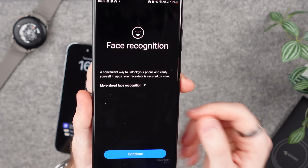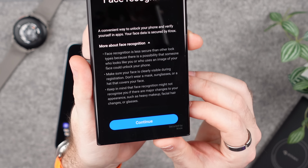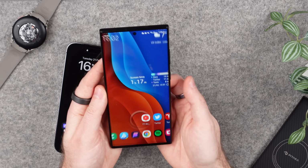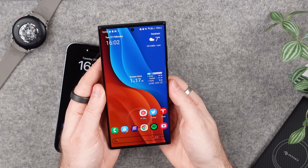You also do get Face Unlock with the S23 Ultra, but as it's not as secure as Face ID, if you see the warnings here, it does say that someone with a similar likeness or maybe a photo would be able to unlock your phone. So I just go with the underscreen fingerprint sensor instead, and that works really fast and you get used to unlocking it that way fairly quickly.